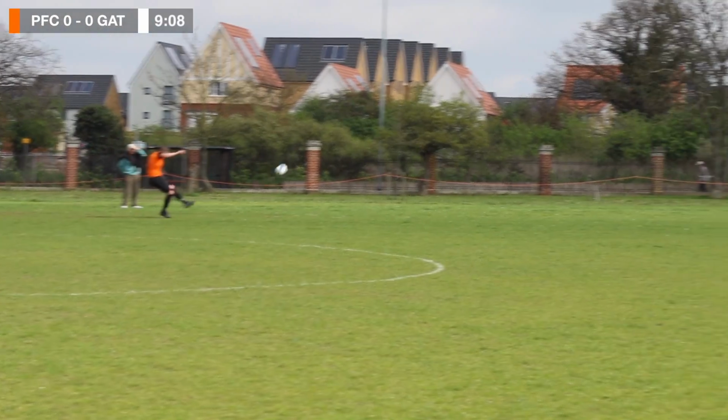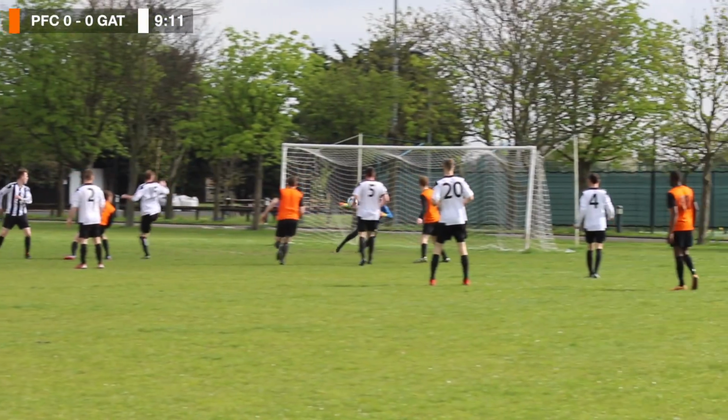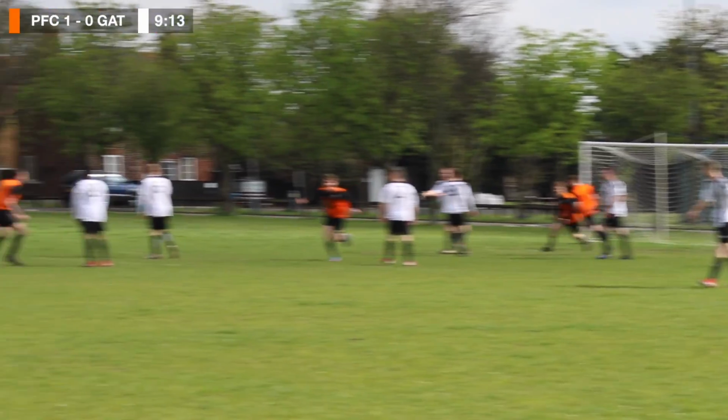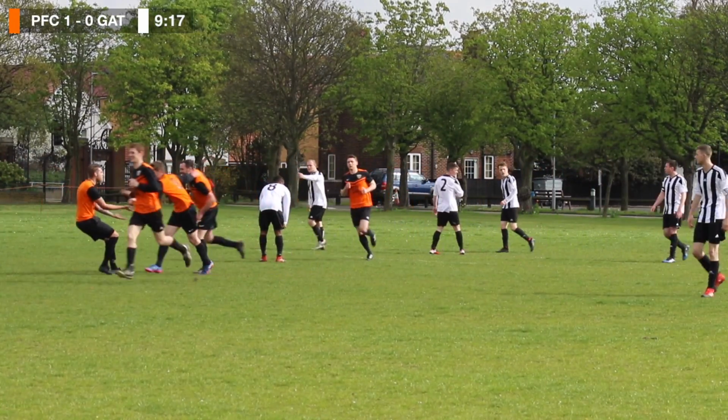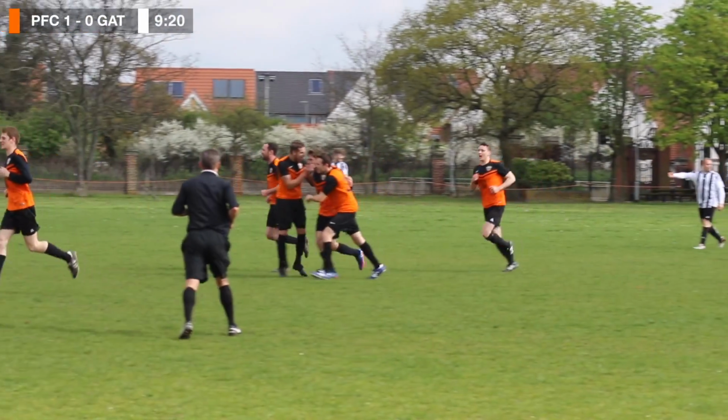And so it's Nosey that stands over it. We're looking for a good delivery from him here. Well, hello. Yes! Superb start indeed. That's 1-0 to Palmer's FC.